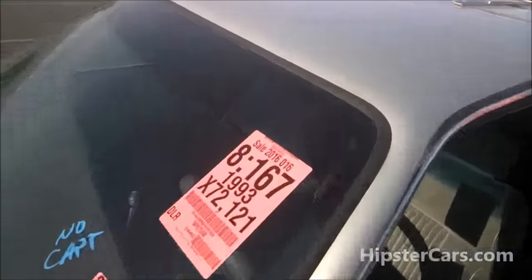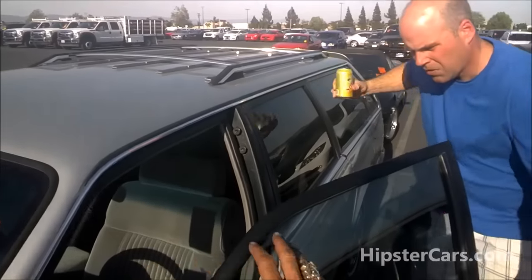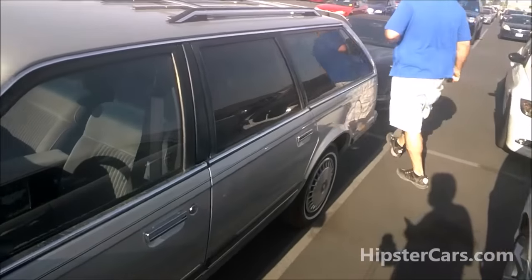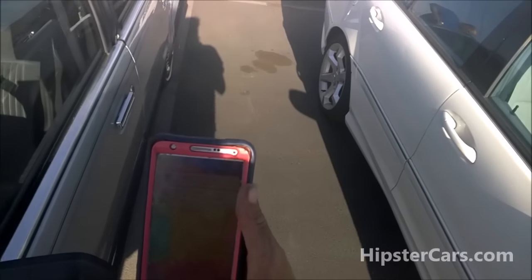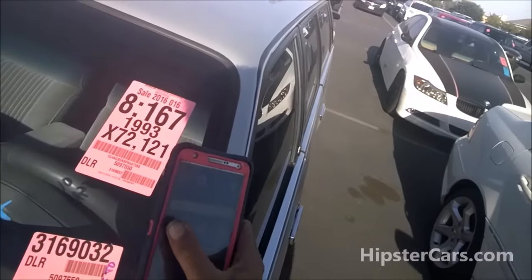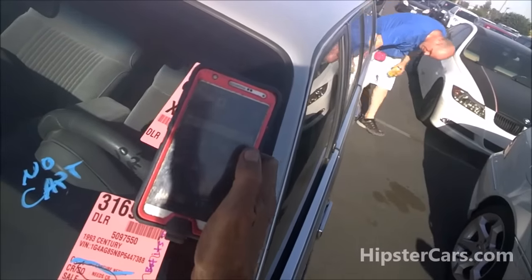Actually, this could be... No, I think 96 was the last year for these. Not sure. It's straight, it's clean, and depending on what it goes for, this is exactly the kind of car that I want.